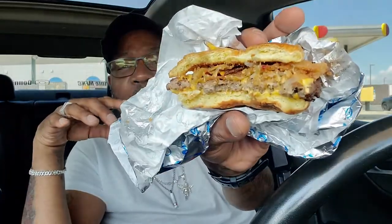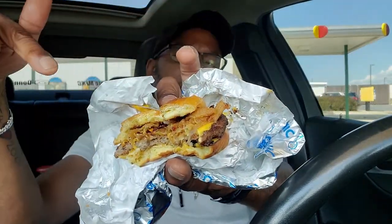I like the brioche bread too. The bun is nice and soft. It just mashes in with everything, right? Yeah, I kind of like that. All right, so this right here, on the 5-star Donnie tip, the way it tastes and the smoky flavor and all that, this is a good burger. I'm not gonna lie to you, it's definitely a good burger. I like it. And the onions is great.